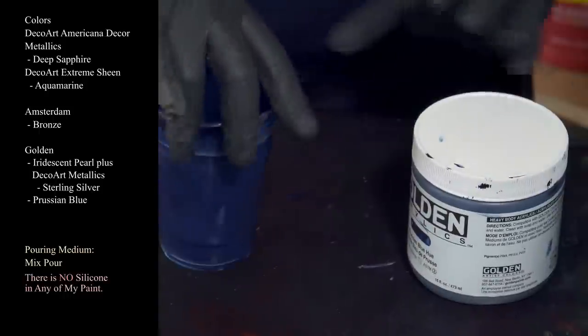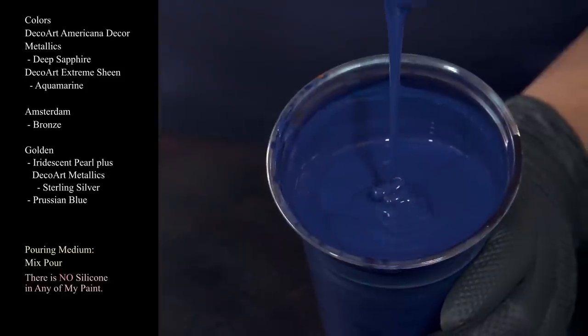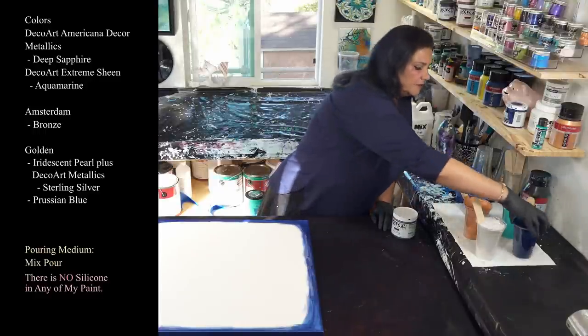Okay, and then last but not least, we are using one of my favorite colors. This is Golden's Prussian Blue. Very similar to that deep sapphire, but doesn't have the sparkle to it. It's gorgeous stuff.